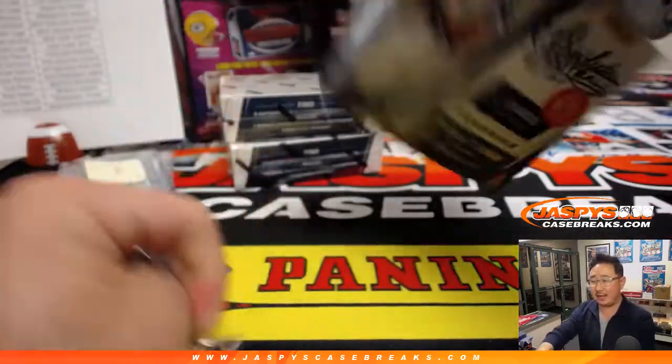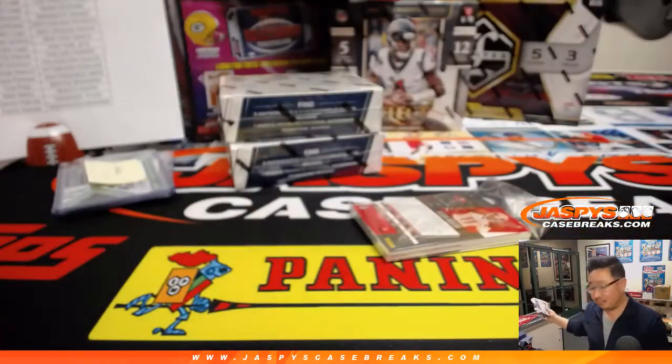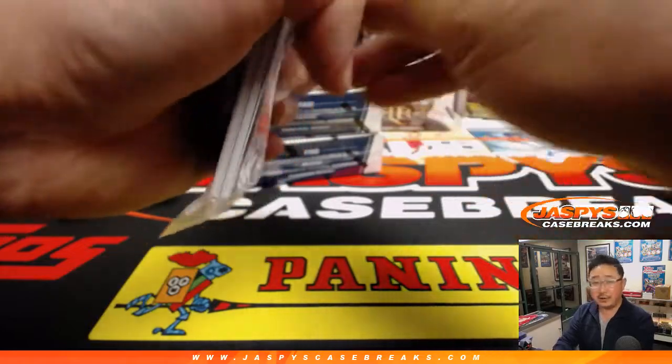I feel like that's pretty good. Almost $40. Non-auto. Non-serial numbered parallel.